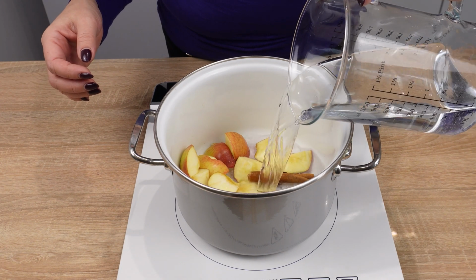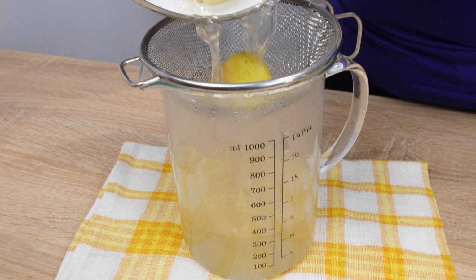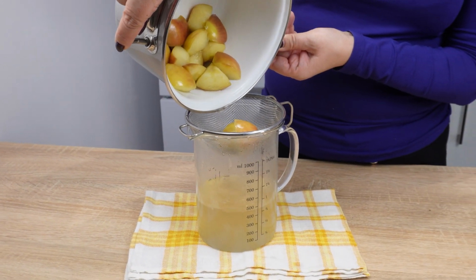Pour half a liter of water into a pot. Cook all the ingredients together for 10 minutes. After cooking the mixture, strain it through a sieve and let it cool.